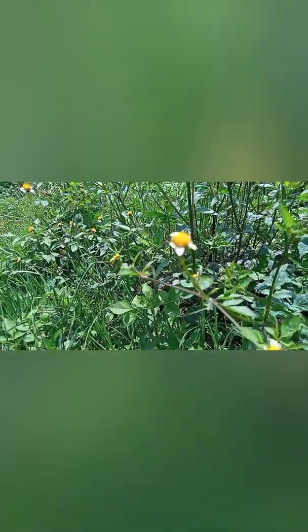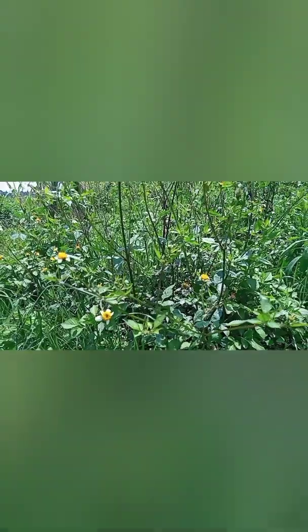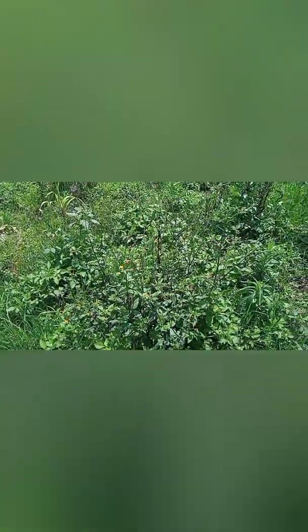Today we talk about some weeds in the farm that have some surprising benefits. Weeds may not be that bad after all. They're just plants that are found at the wrong place at the wrong time. Take the blackjack, also known as Pilosa, for example.